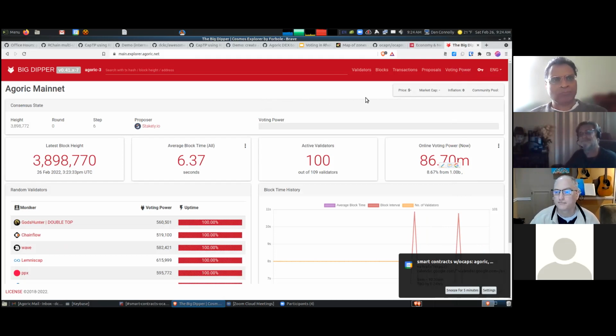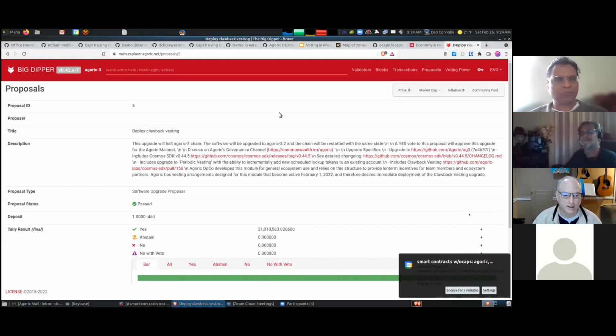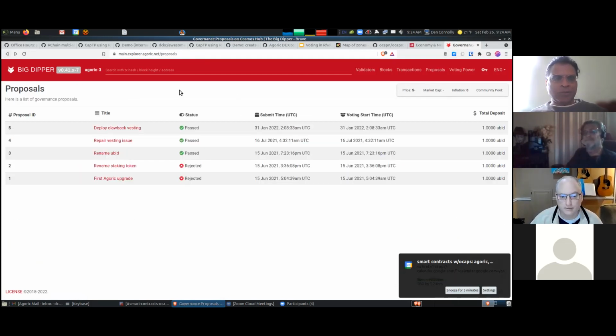Okay, and the Cosmos SDK does include, beyond just Bitcoin or Ethereum sending stuff around, built-in on-chain governance. So we recently deployed clawback vesting, because some of the tokens given to Agoric employees are vested, and if the employee leaves the organization, they get clawed back, and that wasn't part of the software. So one of our engineers did the Golang CRUD, and then we did a deployment and upgraded all the software and all 100 validators and all that kind of stuff. But okay, so all you need to do is upgrade.